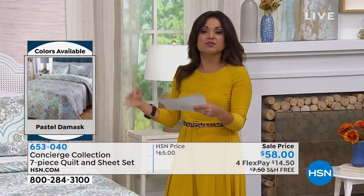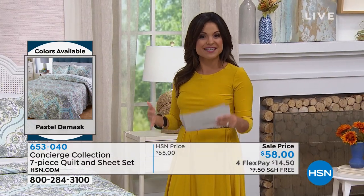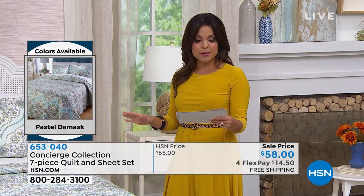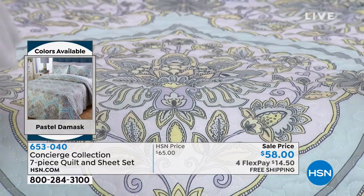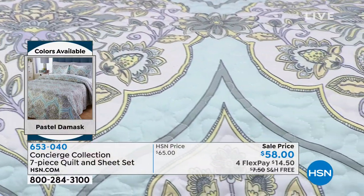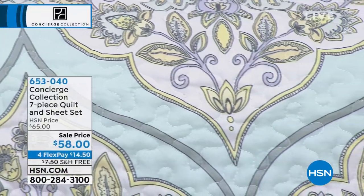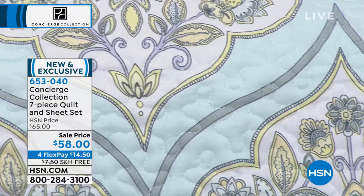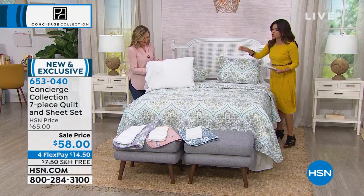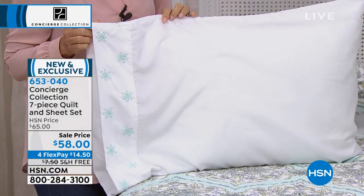Okay, so sizes on this, you can choose twin, full, queen, king, or California king. $58 gets you all seven pieces. So just a reminder, you get the quilt, two shams, a flat sheet, a fitted sheet, and two pillowcases. And the flat sheet, the top sheet, and the pillowcases have that gorgeous embroidery around the edge. And the sheets are so soft. They're very soft. And I noticed they're not see-through. It's a very high-quality set. It wasn't like we just threw it in.